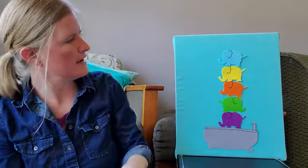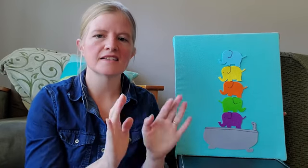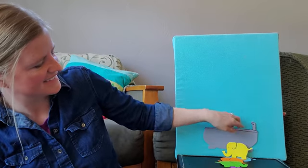And there's number 5. 5 elephants in the bathtub going for a swim. Knock, knock, splash, splash, come on in. What do you think's going to happen when there are 5 elephants in the bathtub? Let's say it one more time. 5 elephants in the bathtub going for a swim. Knock, knock, splash, splash. They all fell in. There they go.